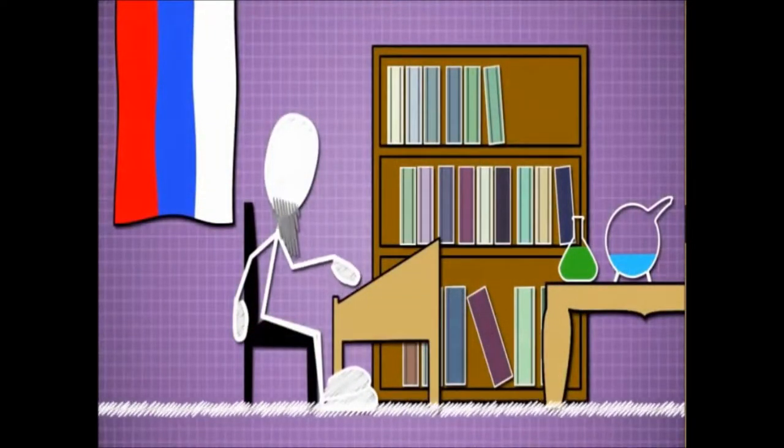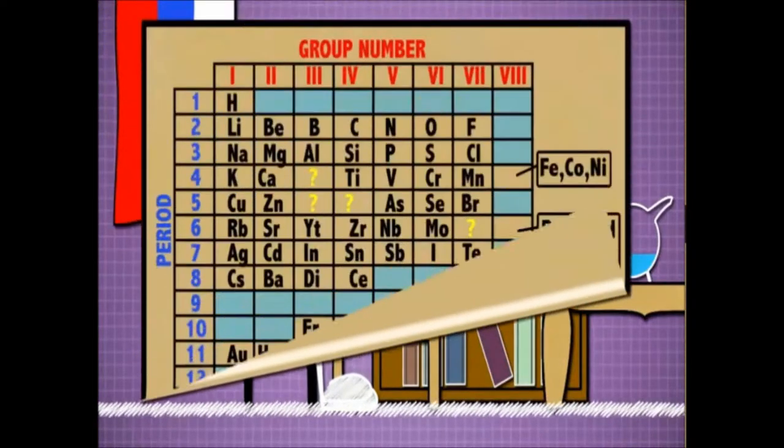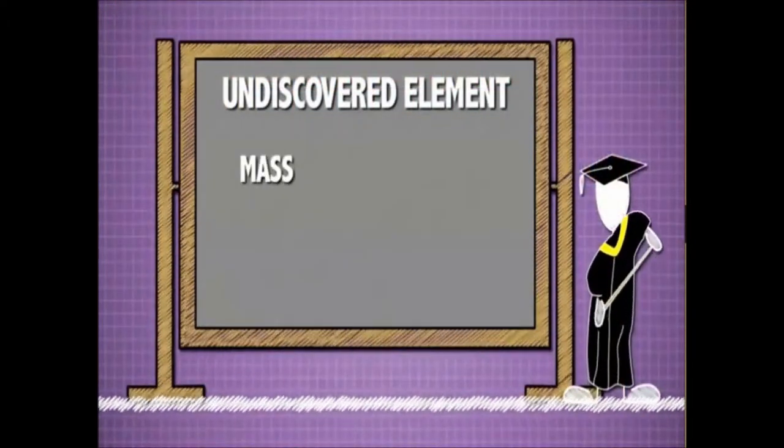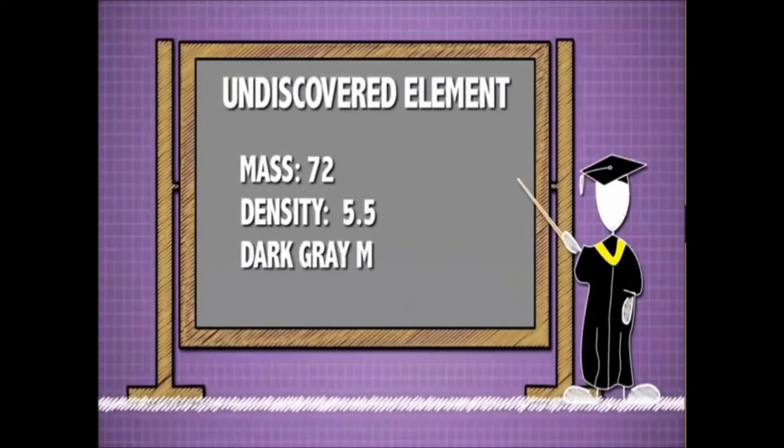In the late 1800s, Mendeleev organized a periodic table with the elements by increasing atomic mass and placed elements in columns based on similar properties. When elements that fit the pattern weren't available, Mendeleev left gaps in the table. For example, he left a spot below Si, or silicon, for an element that hadn't been discovered yet. He predicted it would have a mass of 72, a density of 5.5, and that it would be a dark gray metal.